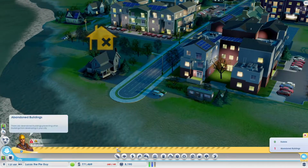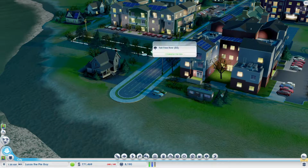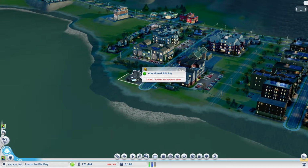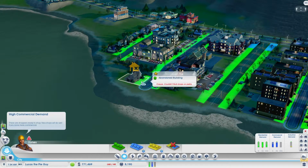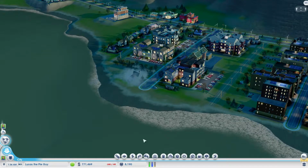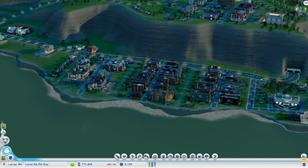How many abandoned buildings do we have? Just one. Well, there's a park right here, and another one right here. And the shops aren't that far. I'm not sure what to think of you, dude. Let's demolish that and let someone else build there. See if they have better luck.